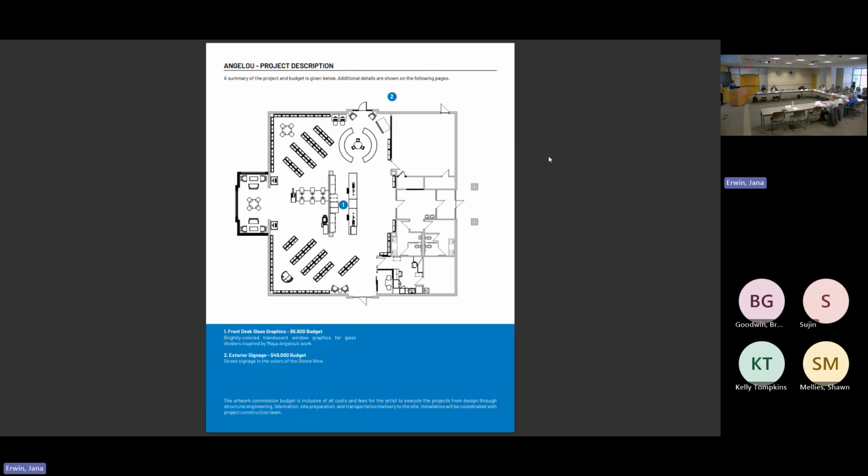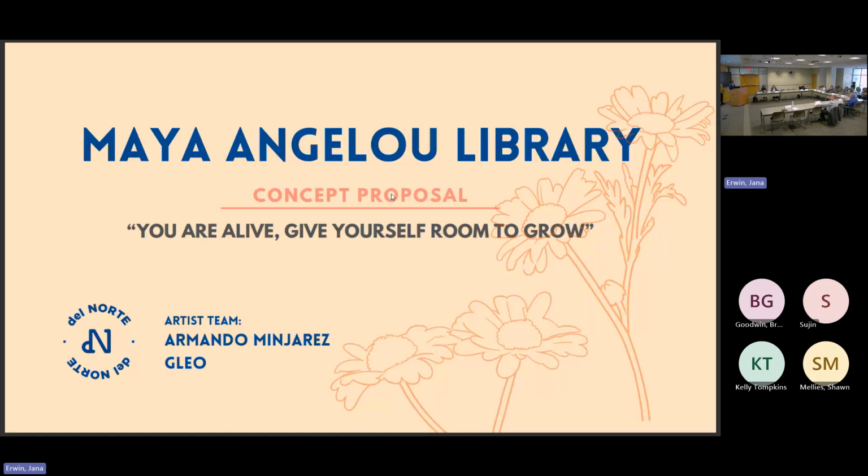So I have floor plans, but I think Fred's seen these quite a bit. They're probably in your head pretty well. If not, stop me and we can talk about them again. This will be the element right here that Armando is talking about today. So I'll let him take it away.